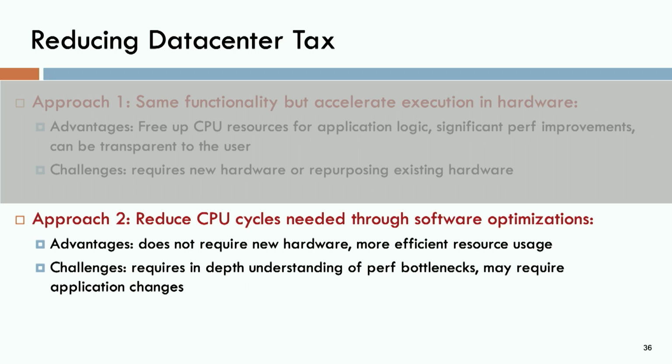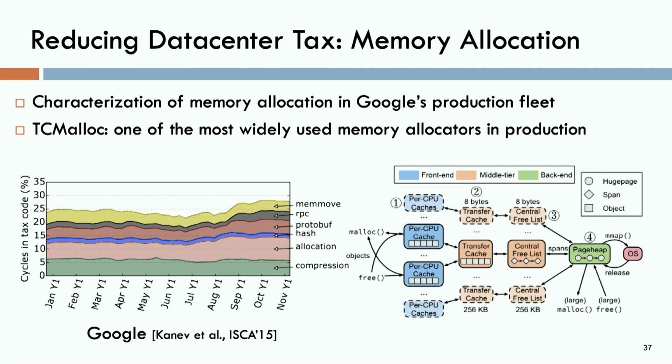And then I'll very briefly go over the second one, which keeps the hardware the same and instead applies software optimizations for the same purpose. So in this case, the type of data center tax that we want to optimize is memory allocation. And this is a project that was done in collaboration with Google, so all the numbers that I'm showing you here are from the entire production fleet of Google servers.